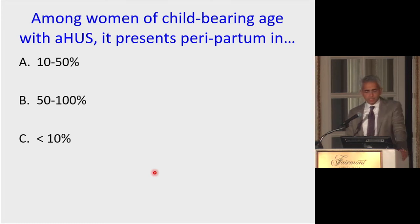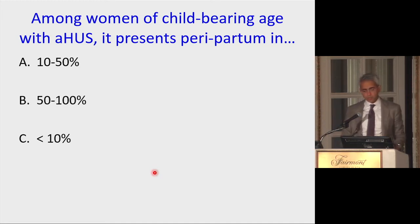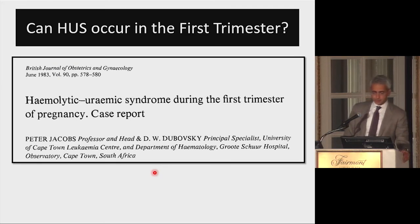And so I have a few questions in here, which is sort of among women of childbearing age with atypical aHUS. So if you take the Venn diagram and say of all women of childbearing age, and these women all have atypical aHUS, 10 but up to 50% of the time they'll do so peri-partum or postpartum or intrapartum. So there's something again about pregnancy that sort of triggers this condition. You do see this in the first trimester, and when you see aHUS in the first trimester, it's typically because of a genetic underlying condition. Factor H, ADAMTS13, or one of the other factors, factor I, or so forth. So think about testing, especially for genetic predisposition for this condition, if you see it in the first trimester.